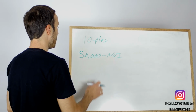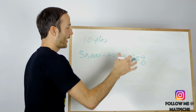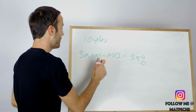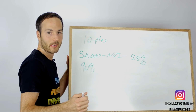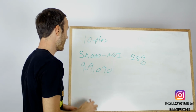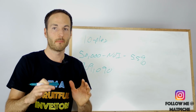So let's say we have a $50,000 net operating income and the cap rate in this area is 5.5. So again, this is kind of like a B minus area in Kitchener-Waterloo is what classifies a B minus area. The value of this building, based on the numbers, because it's all about numbers when it comes to valuation, so make sure I get this number right. So if we have a $50,000 net operating income at a 5.5% cap rate, this building is worth $909,090. So that's how we value multifamily building, okay?